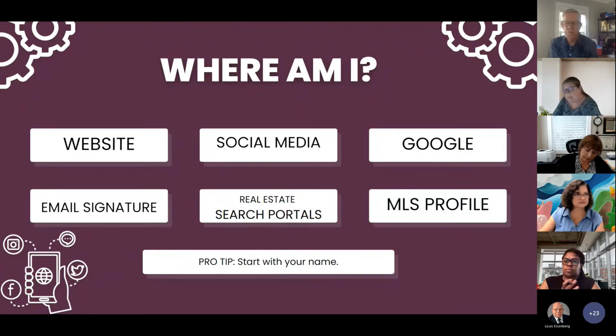And I can use myself as an example because I have a 4-digit MLS number, which tells you how long I have been in our MLS system. I know that in the company we have somebody with 2 and we have somebody with 3, so I'm not alone. But all of that information in your MLS profile tends to stick with you.